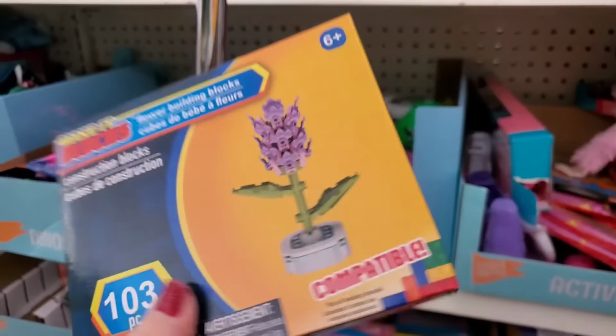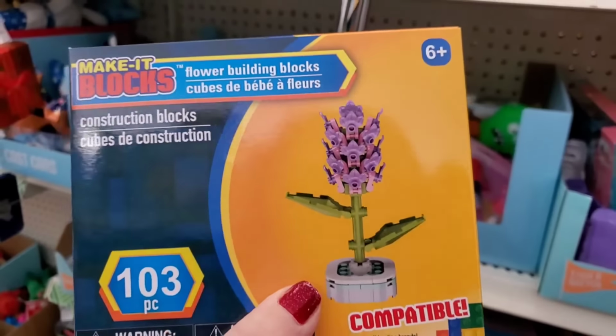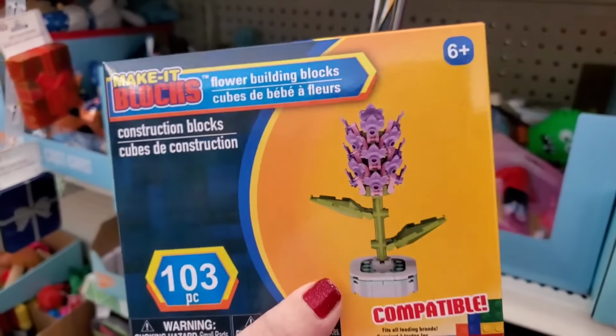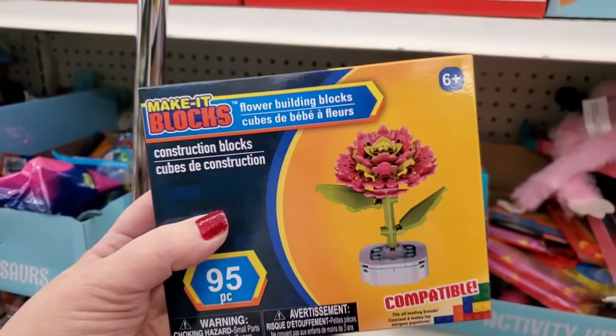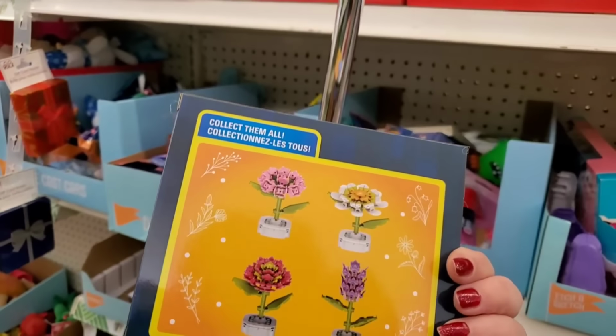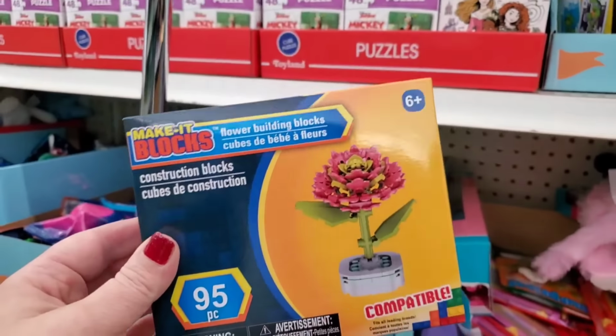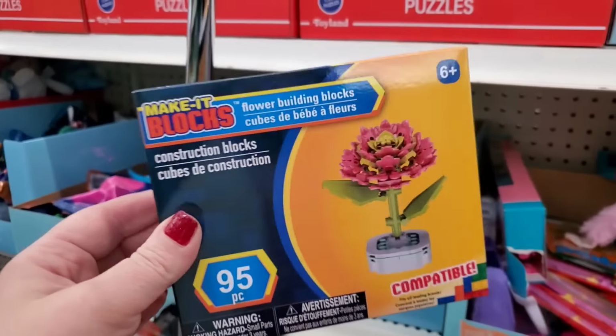And then there's this. This is definitely a spring-looking flower that I kind of know what it is in the real world, but I don't know its name. And then look at this one. It's pink and yellow. So cool. I wish it actually said the names of the flowers. That would be great, but it doesn't. But I think that for a buck and a quarter, these are awesome Easter basket stuffers.